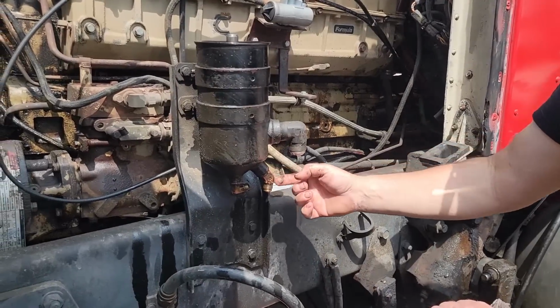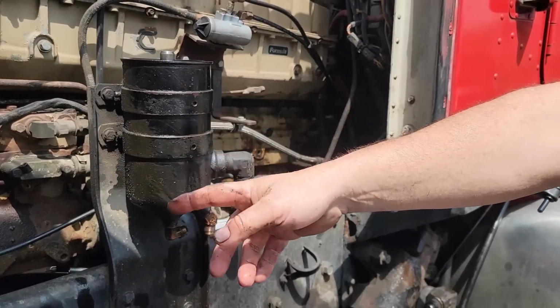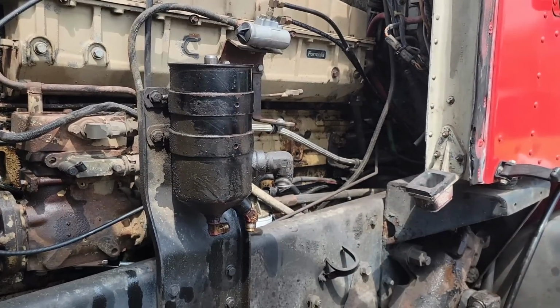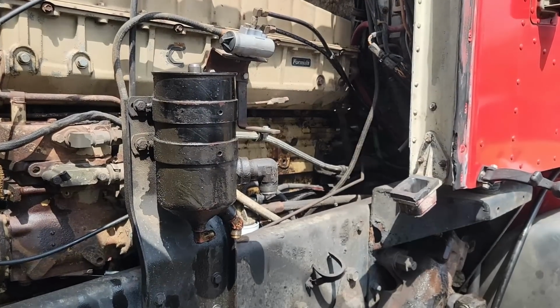This is a pressure relief, meaning that if the pump's building too much pressure and you're not utilizing it, it has a way to bypass and return the fluid back to the reservoir without blowing every hose out, because it would just continue to make pressure until it could release somewhere.